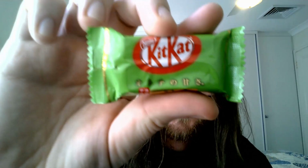There's another green one. I think it's just the same. Wait. Got a little bit melted. I don't like the green ones. I think they're all matcha.